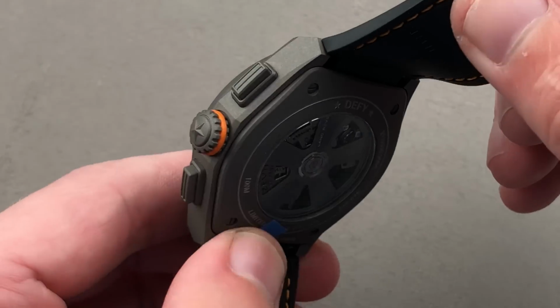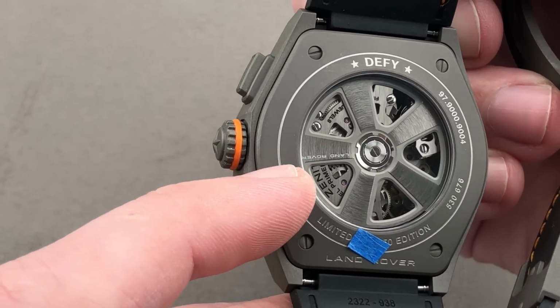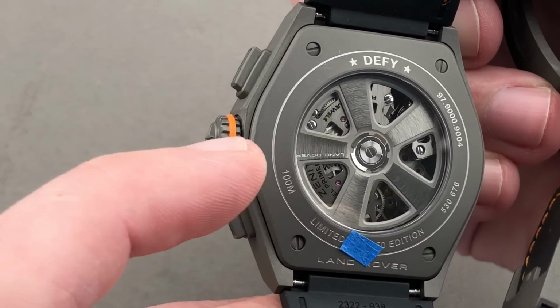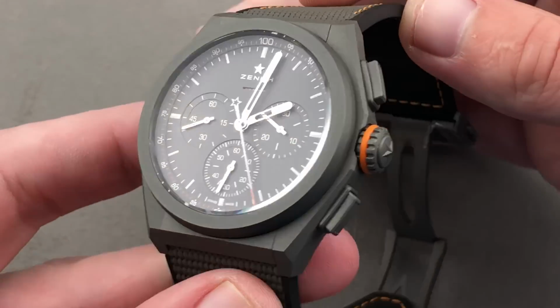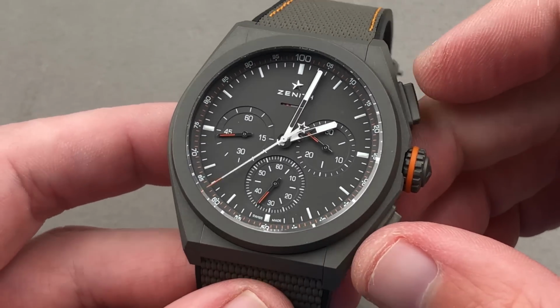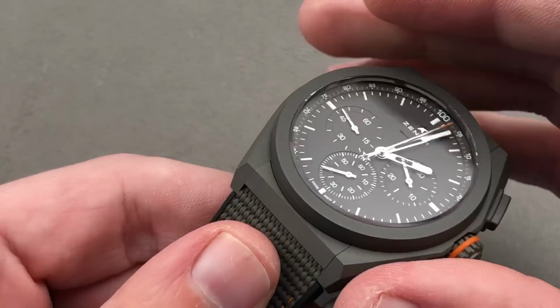The only Land Rover branding here is on the case back of the watch, as well as the 5-spoke wheel pattern of the rotor, which has a Land Rover blazoned on one of those spokes. All of this is 100 meters water-resistant and COSC certified as a chronometer. It comes with two straps, one full rubber, one a combination of rubber and textile, as you see here.